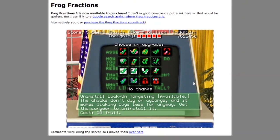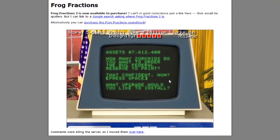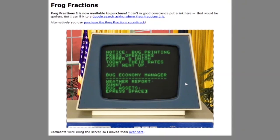What upgrade? Oh man, how do I unlock these things? It's gonna cost me so many Zorkmids. I gotta do this. I wanna do what I can.